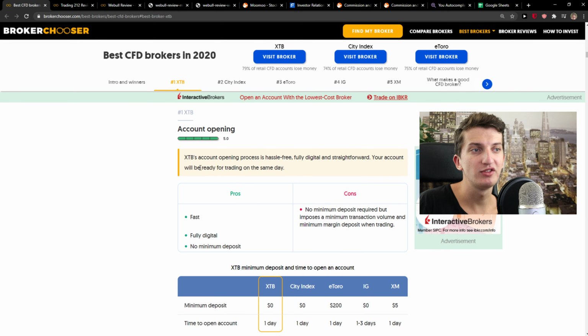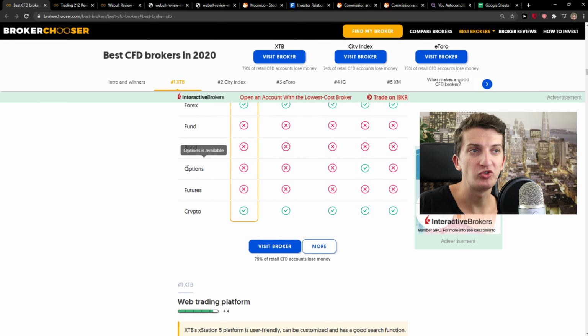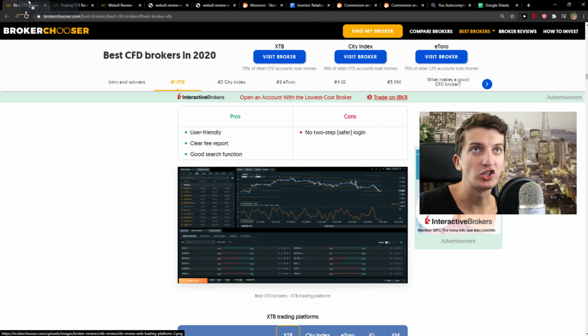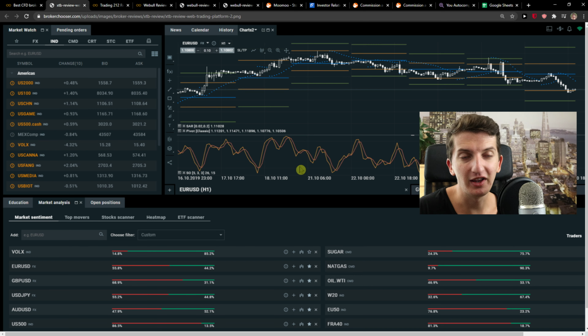Now, as I mentioned, account opening is simple. You don't have any activity fee or withdrawal fees. The web trading platform is top notch in XTB. And I don't even have an affiliate link for XTB, but I like it so much for trading. It's much better than Plus 500. Plus 500 is not secure and they are scamming money out of people.